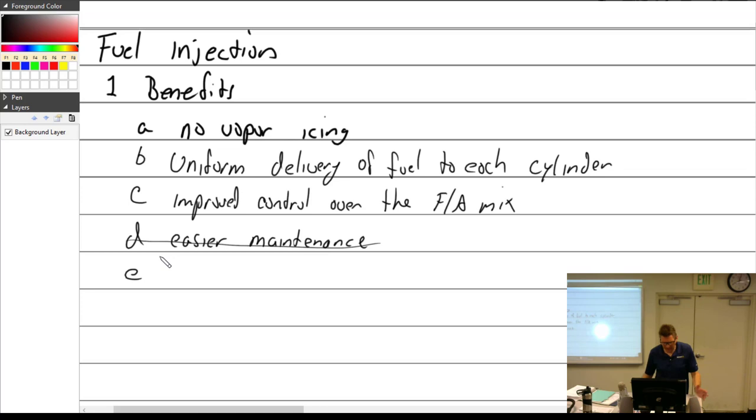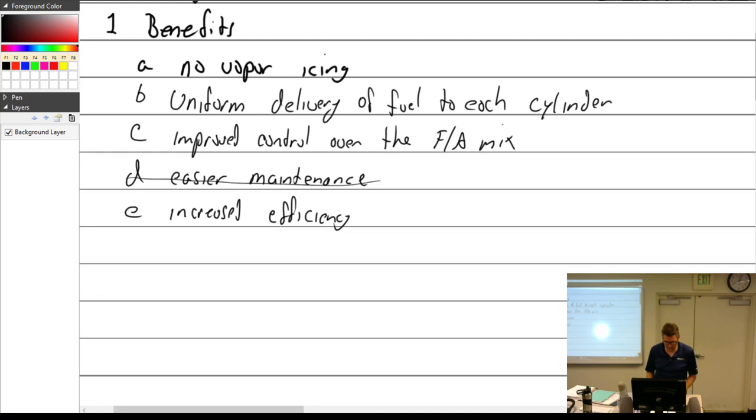So not easier maintenance? I'm gonna write this, better acceleration characteristics. I don't know about that. Increased efficiency. Okay, I'll go with that one. So they are easier to maintain. I crossed it out. I don't think it's any easier than a carburetor. Actually, a carburetor takes less maintenance than the Continental fuel injection.